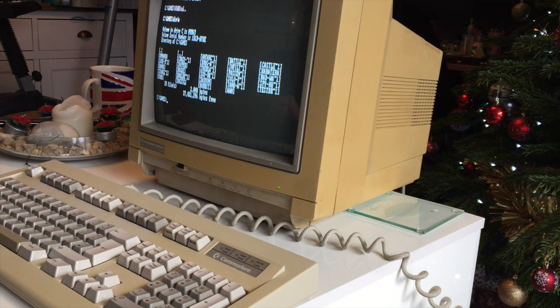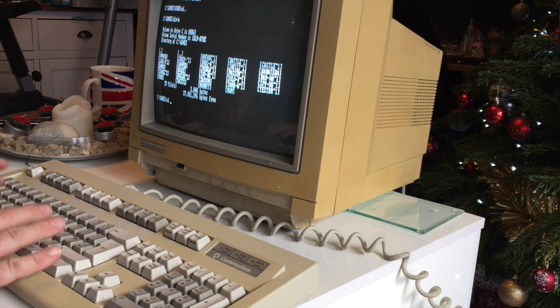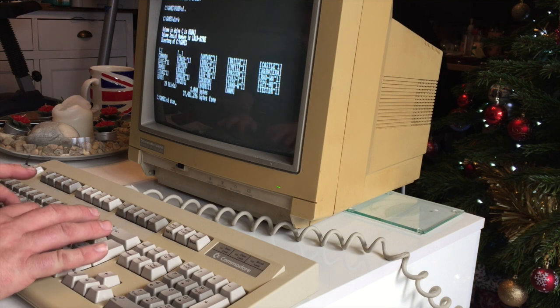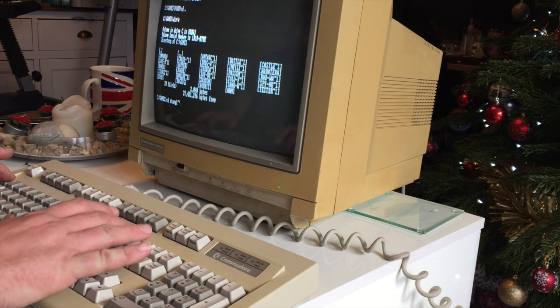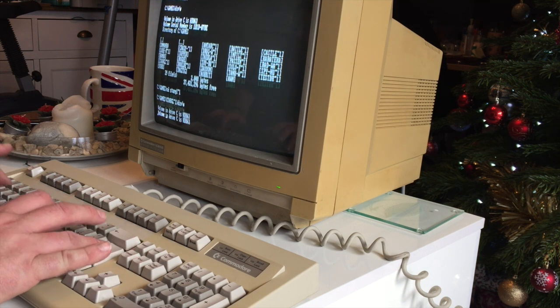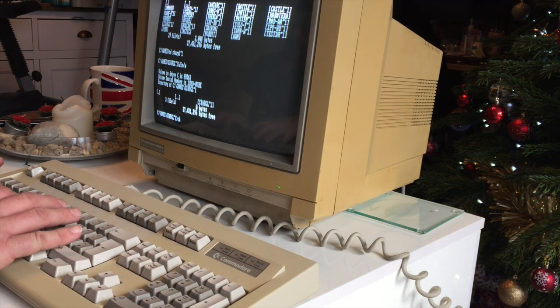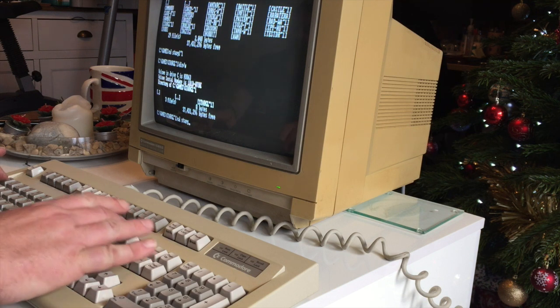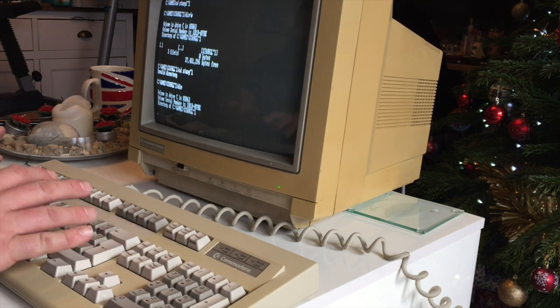Right, we'll do one more and I think that will do. Everyone knows what DOS is, everyone knows what DOS games look like, and everyone knows what CGA games look like, I think. Let's go for Star Glider. It should be funny. Oh. Oh, come on.